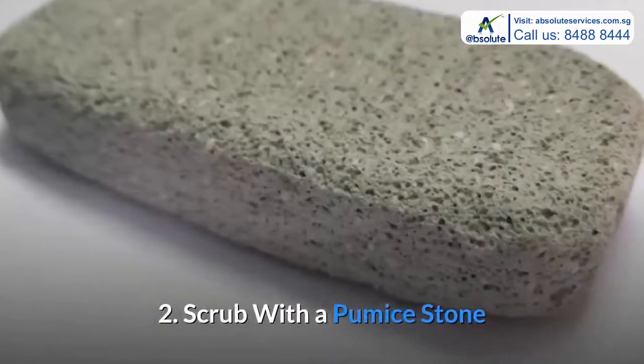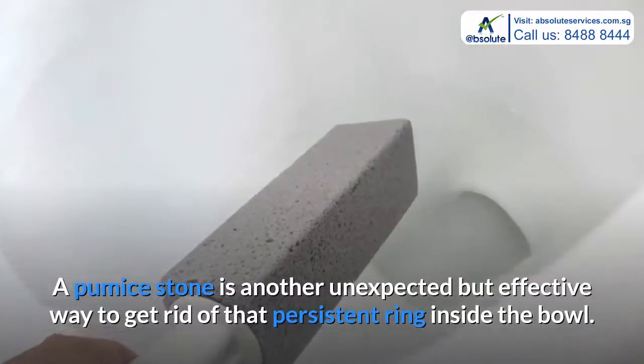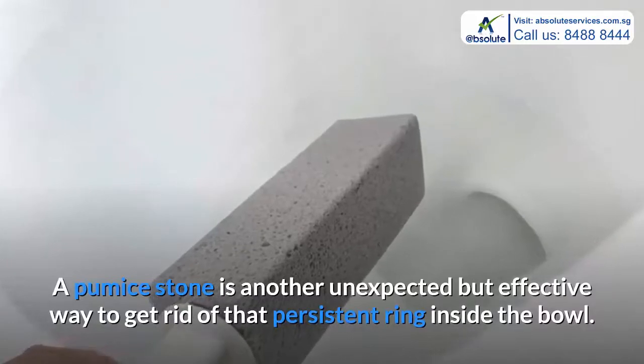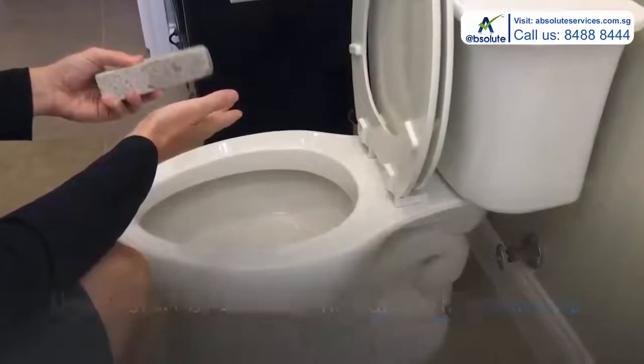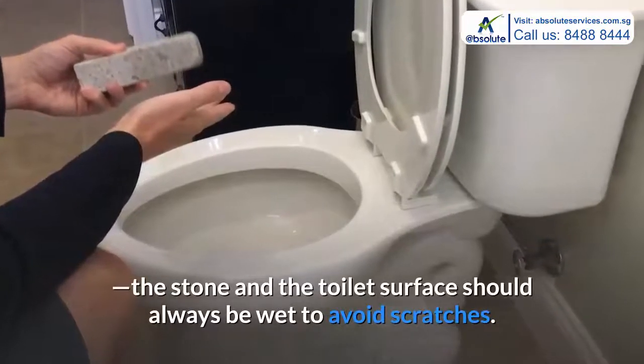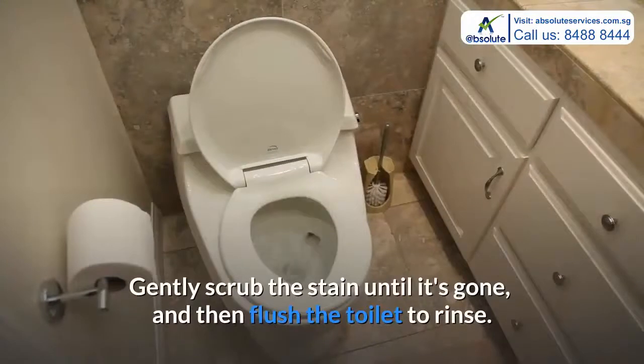2. Scrub with a pumice stone. A pumice stone is another unexpected but effective way to get rid of that persistent ring inside the bowl. Always start by soaking the pumice in warm water. The stone and the toilet surface should always be wet to avoid scratches. Gently scrub the stain until it's gone, and then flush the toilet to rinse.